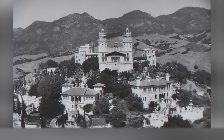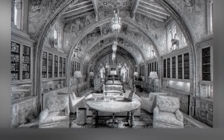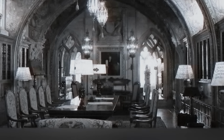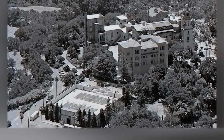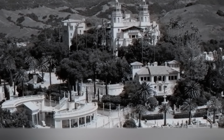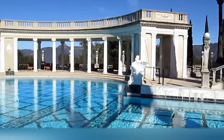Hearst Castle's Pools. Hearst Castle, a National Historic Monument on the Pacific coast of California, is located about halfway between Los Angeles and San Francisco. The main house has 56 bedrooms, 61 lavatories, 19 living rooms, and on the estate there are several tennis courts, a cinema, an airfield, and the world's largest private zoo. But we are mostly interested in the several pools found in Hearst Castle.